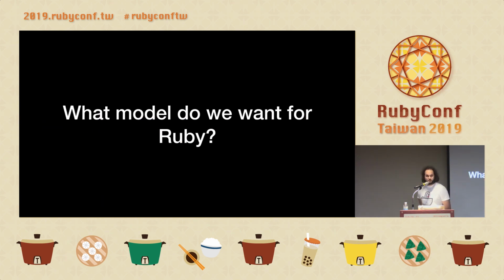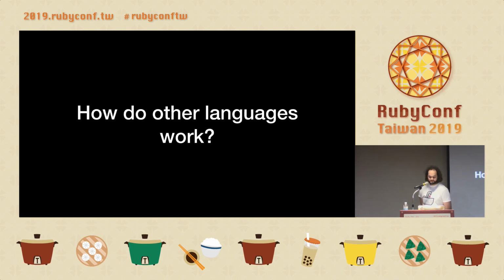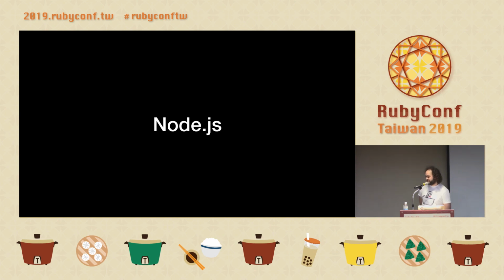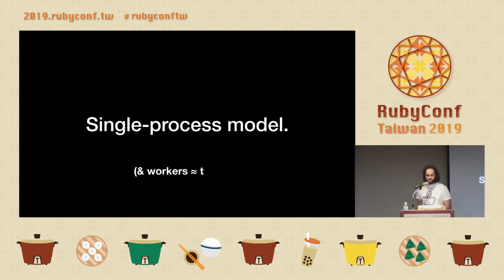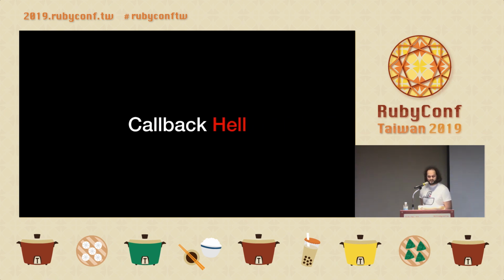So what kind of model do we want for Ruby? How do other languages work? Let us consider Node.js. It uses a single process model. Recently they introduced isolated workers, which execute in parallel. It's a nice model in the sense that it can work on almost any platform, but it's also a little bit limited. Within one process, event-driven callbacks are used for concurrency. Sometimes this can lead to callback hell. I think it's something to avoid if at all possible.